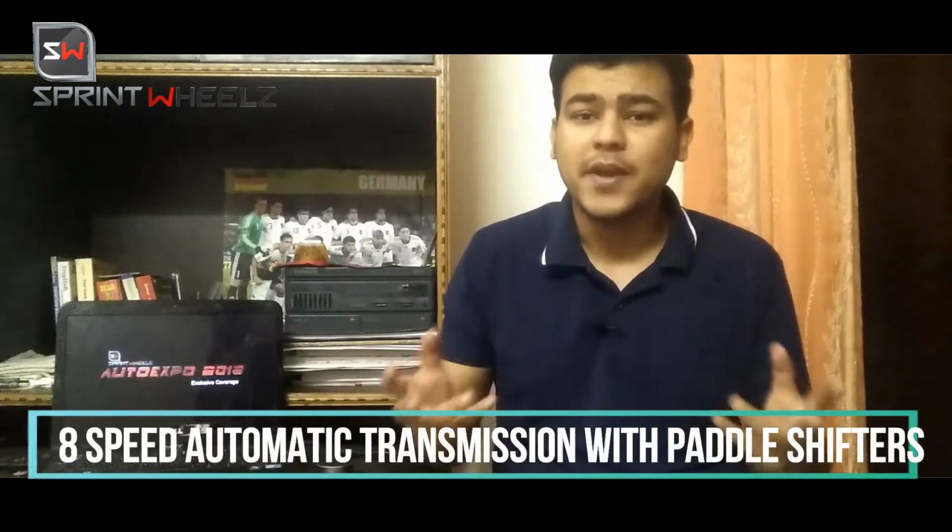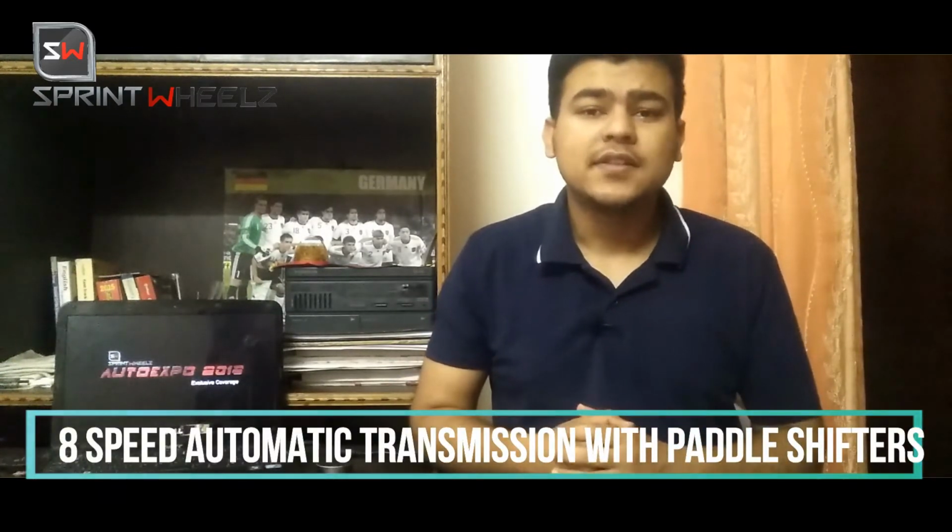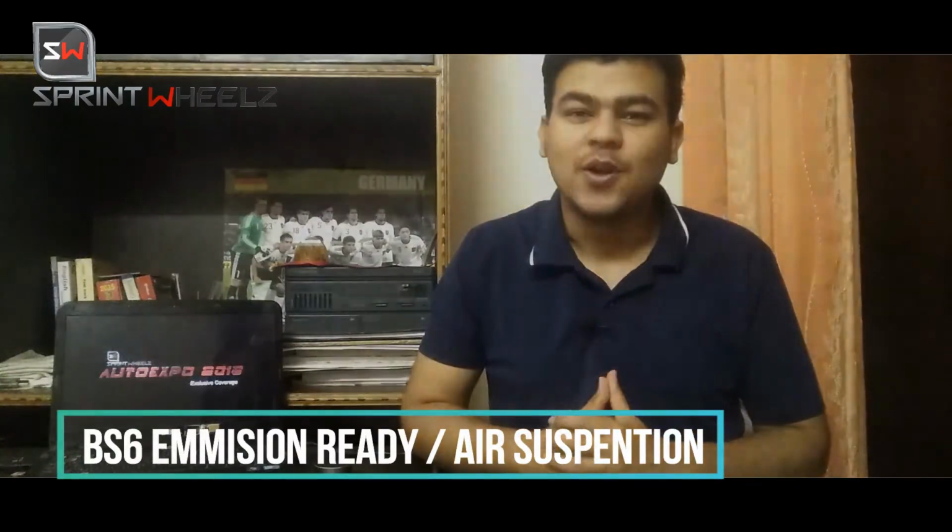Now if we talk about the engine and performance, the beast comes mated to a 2-liter turbocharged petrol engine that churns out 255 bhp of power and 400 Nm of torque. The car comes mated to an 8-speed automatic transmission that is also available with paddle shifters to make it easy for you to drive this car in the city as well as in highway conditions with ease. Now, BMW says that this car comes with BS6 emission standards and it comes with an air suspension which gives you a lovely, comfortable and pillowy ride on long journeys.